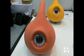SCP-131-A and SCP-131-B, affectionately nicknamed the Eyepods by personnel, are a pair of teardrop-shaped creatures roughly 30 centimeters in height with a single blue eye in the middle of their bodies. SCP-131-A is a burnt orange in color, while SCP-131-B is a mustard yellow.